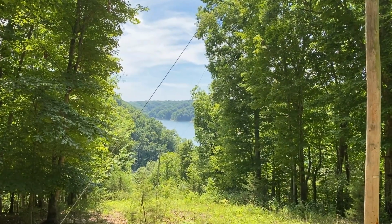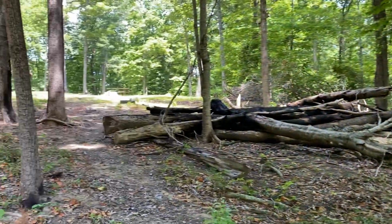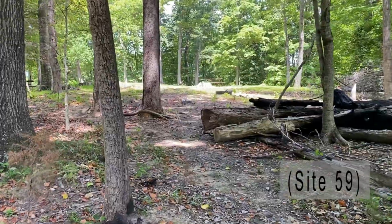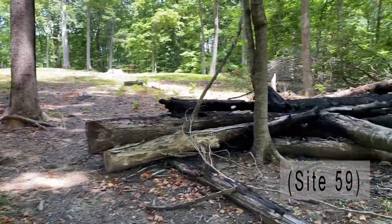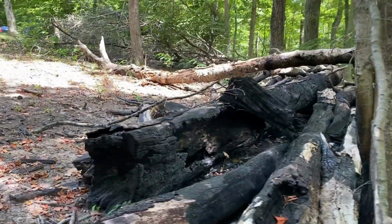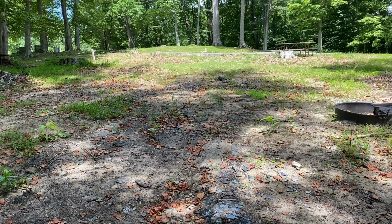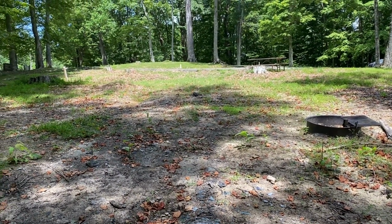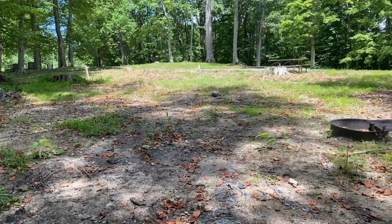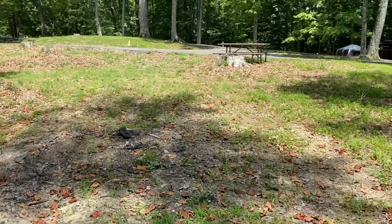This is one of the few clear spots that you can see the lake from an actual campsite, but this is like campsite 58, and I guess some idiots tried to start a forest fire or something. Not really sure. There's also quite a bit of trash back on this one, which is disappointing because it could be a pretty cool site, but very unlevel. Yeah, cool spot, but the crazy garbage and unlevelness of it kind of ruins it.